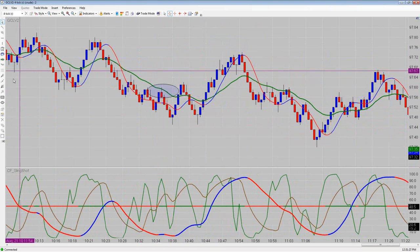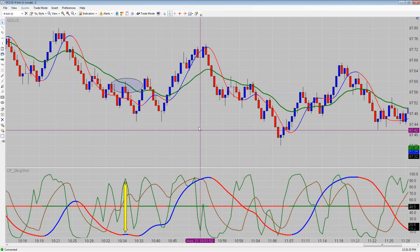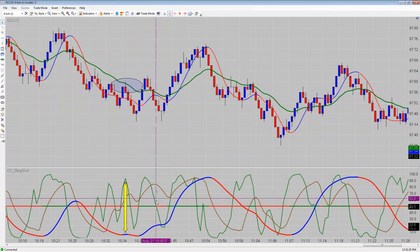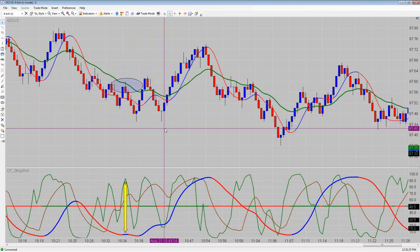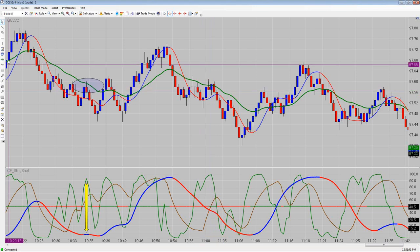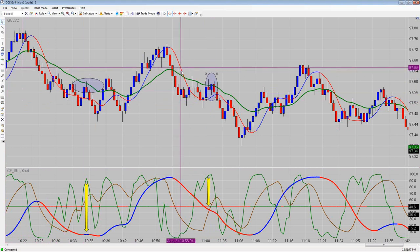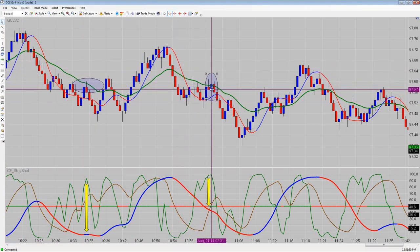Here was another one over here. You see the same thing happened. Bearish cross, test to the BBC, down close. Here was another one right here, but the cycle was moving up against it. Right in here was another one. You guys see this? Bearish cross, test to the BBC with a down close.